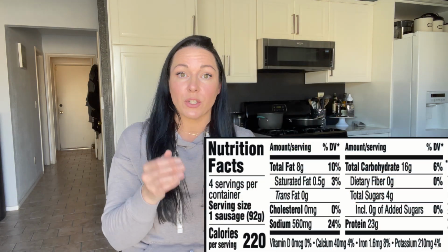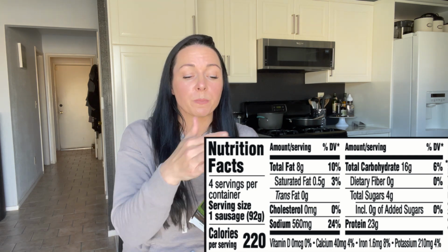I got this from Walmart. It's the Field Roast Smoked Apple and Sage sausages. We took one of them. It comes with like 4 links. Took one of them, sliced it up, and put it on a pizza.